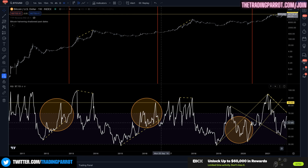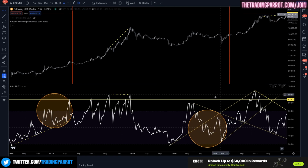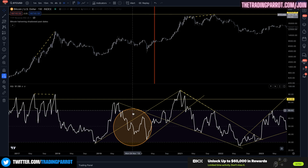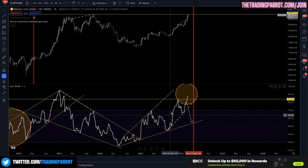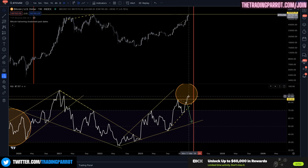On this one, we have a much more considerable pullback below the trend line that we built towards the halving event. In the COVID one, it looks like modern art to me, but still, we were building this line and we lost it very early, just because of COVID. In this particular cycle, the RSI seems to be completely out of control and not wanting to respect the pattern in any way.